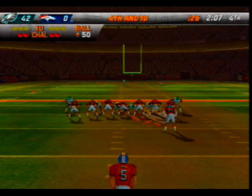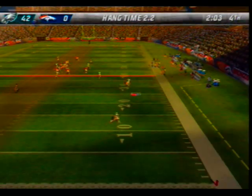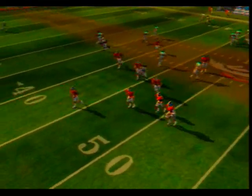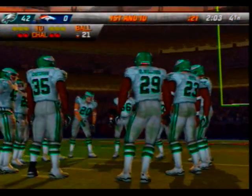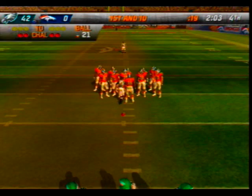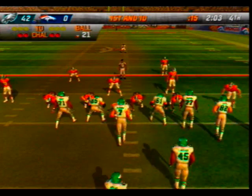Small will come in now to punt it away. Samuel lines up deep for the punt return. And so the punt goes out of bounds. Almost at the 2-minute mark. Ball now at the 21-yard line.